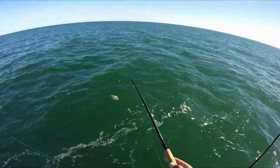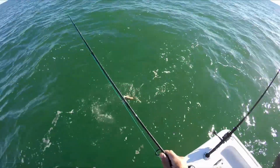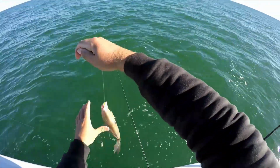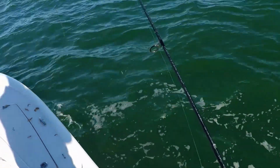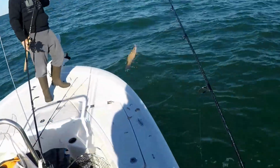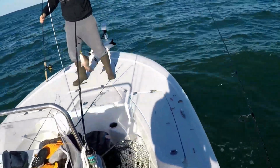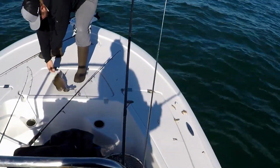Is that a trigger? A trigger on threadfin. Are these things out of season? That a snapper? Hell yeah! Oh yeah, dude, that's a good one. You believe me now? Holy shit, dude, that's a good one. That's a 15-incher. Alright. You didn't want a snapper fish?